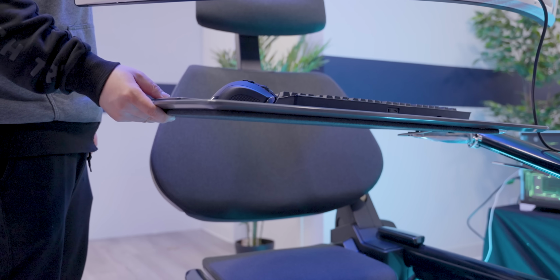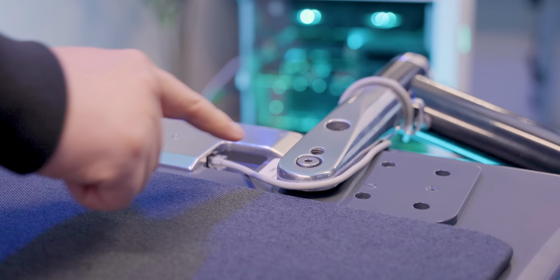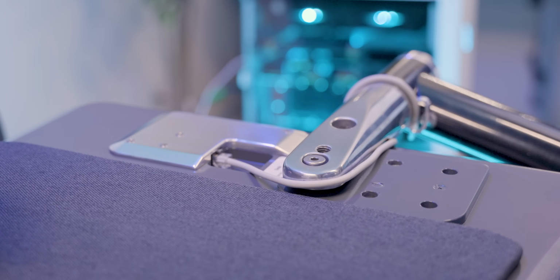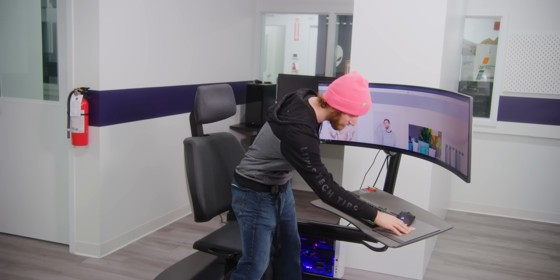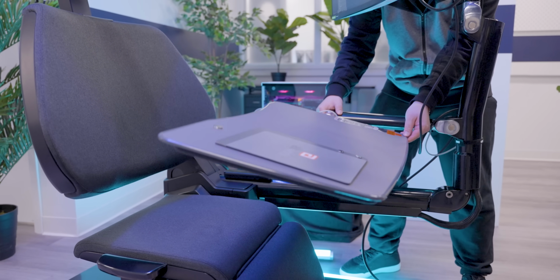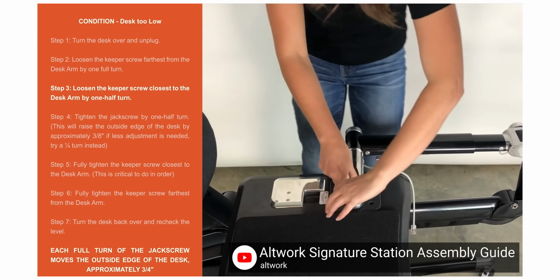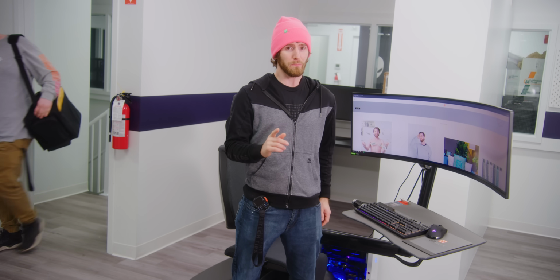The one thing that they bunged up was the leveling of the keyboard tray. Altwork uses a 3rd screw on the arm attachment over here to compensate for the natural sag of having something this heavy attached at just one point on one side. It took about 10 minutes for me to fix with their video tutorial, and then I was good to go. Initial impressions though were not good.